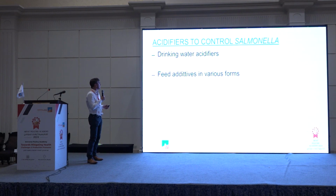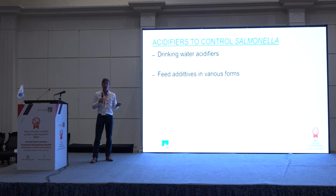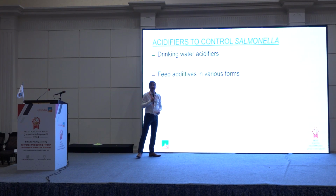One of the most important dietary additives or drinking water additives are short-chain fatty acids, widely used everywhere in the world. This is acetic acid, propionic acid, butyric acid, even formic acid. Either as drinking water acidifiers to reduce contamination levels in drinking water lines, but also as dietary feed additives.